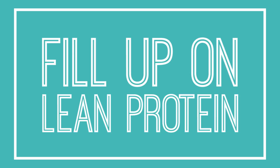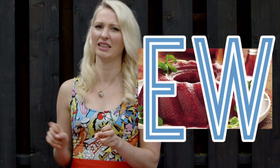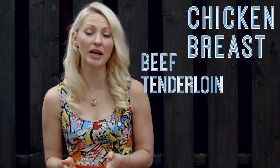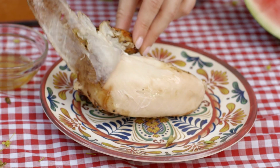Tip 3, fill up on lean protein. Protein keeps you feeling fuller longer, so you'll be less tempted by the nachos and the ice cream or that jello salad. So look for lean sources of protein like skinless, boneless chicken breast, beef tenderloin, pork tenderloin, and fish and seafood. Or if you can't find a leaner option, just trim the fat or take off the skin.